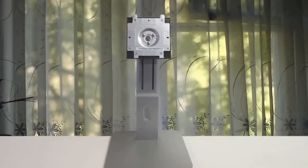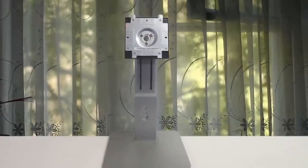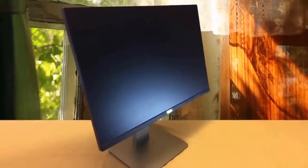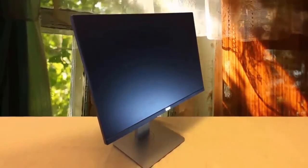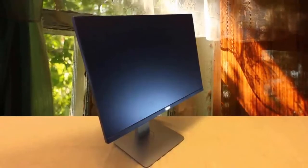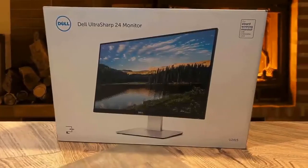The stand provides plenty of ergonomic adjustments including height, tilt, pivot and swivel adjustment. On the back you'll spot the connectivity options which include the HDMI, Mini DP, DisplayPort, aux port and USB port to deliver you plenty to play with.